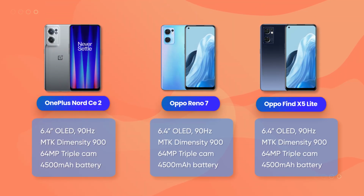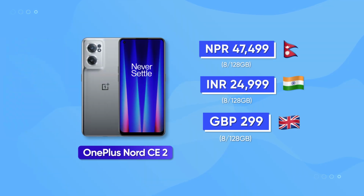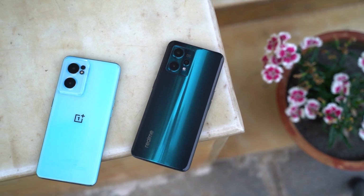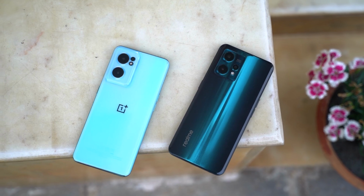budget and mid-range devices. And the latest proof of this merger is this phone, the OnePlus Nord CE2, which is basically a rebranded Oppo Reno 7 or Find X5 Lite after all. But I believe that for anyone who is considering buying this phone, the whole rebranding thing simply does not matter. So, is the Nord CE2 worth the price? And how does it compare against the similarly priced Realme 9 Pro Plus, which is a fantastic phone that we recently reviewed? Let's find all of that in this video.